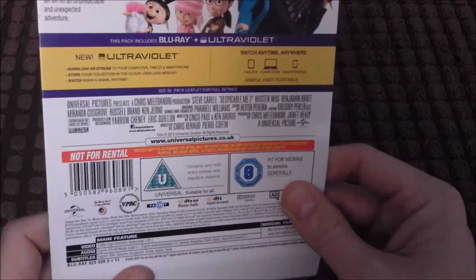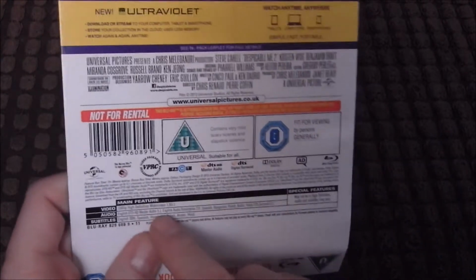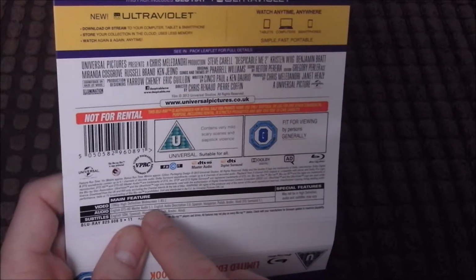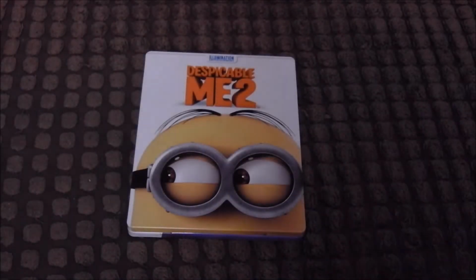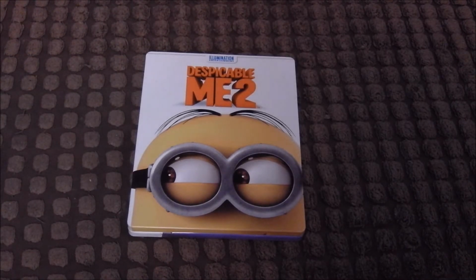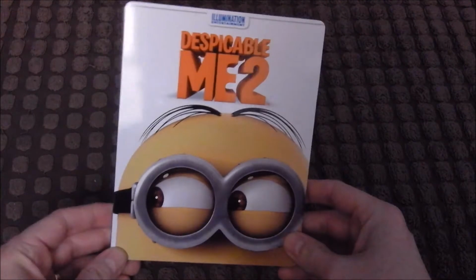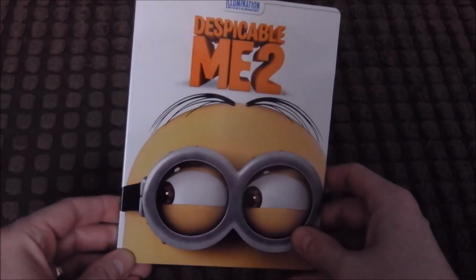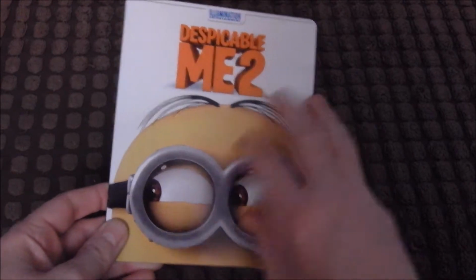Okay. Can't see any mention of... Oh, here we go. Here's the audio. It's DTS Master Audio 5.1. Okay. That's a really lovely looking finish on the front of this. Yeah, that is nice. Great looking steelbook. Glossy finish to it.